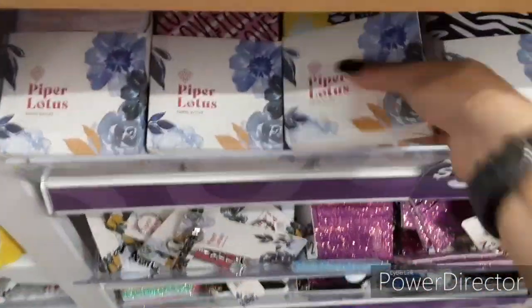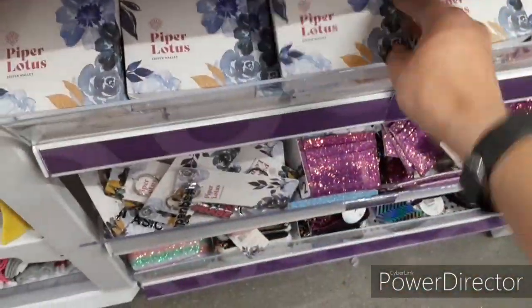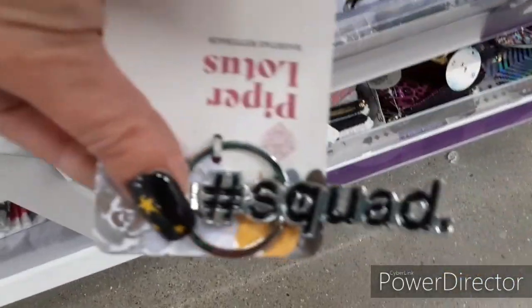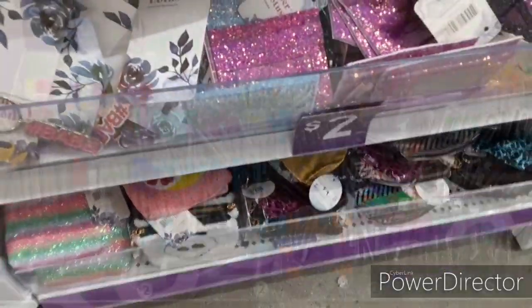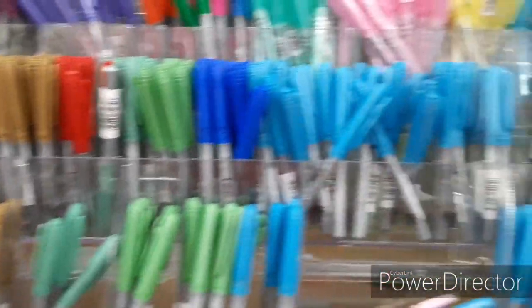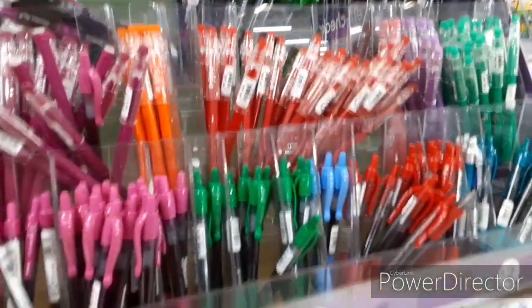All right, guys, so we're getting close to the end of this little Shop With Me at Popshelf video, and here are just some little miscellaneous items. They had some jewelry, some wallets, some fun funky socks, keychains, little coin purses, and here is just a wall of pens and markers in every color that you could possibly imagine.